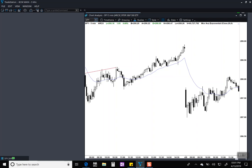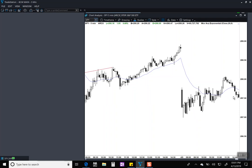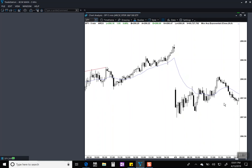We reversed the majority of this move. Another move, another bear bar. The bulls just are not. What does this look like on a 15-minute chart? It's a breakout. Stop up here. And we're just channeling all the way down.